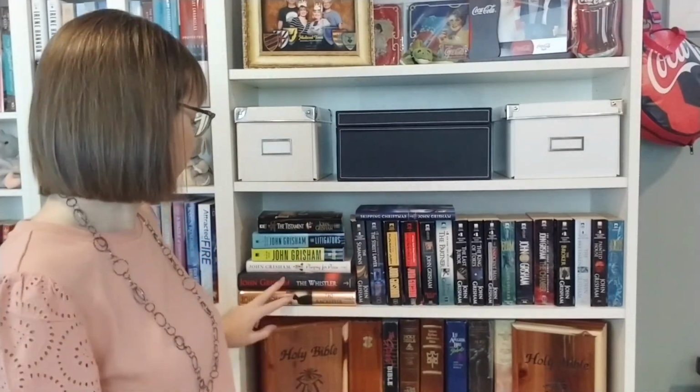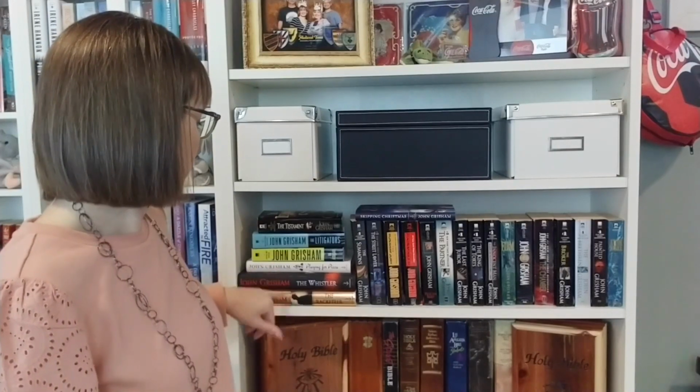which we'll see. So then I have my John Grisham collection, which I'm still undecided if I'm going to keep or not. I am working my way through them. I have read all but maybe these two, I think. I think it's the Associate and the Racketeer. I know it's the Racketeer for sure. I've read them all except for those two at one point in time.